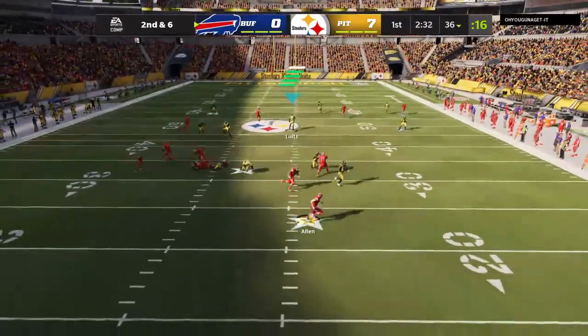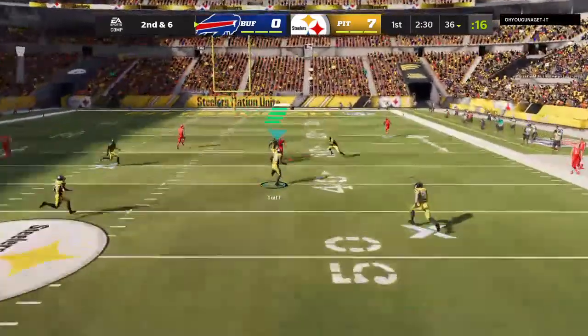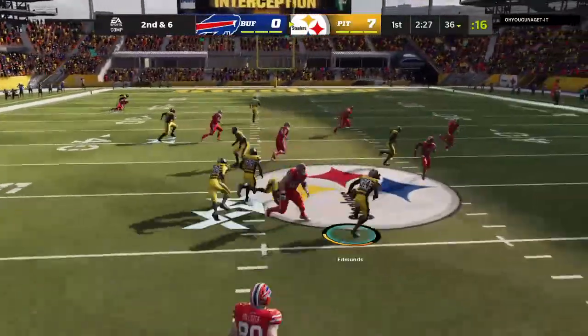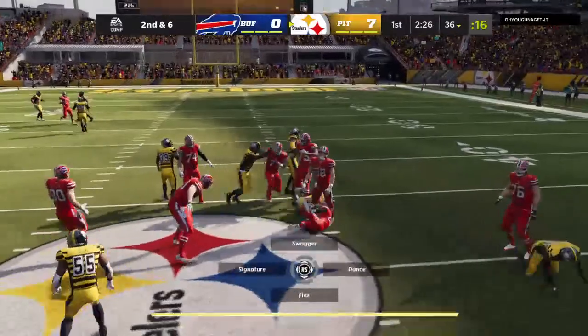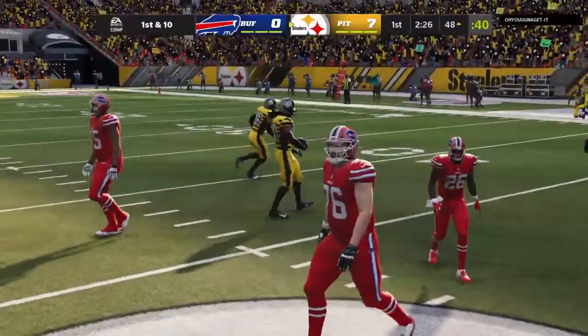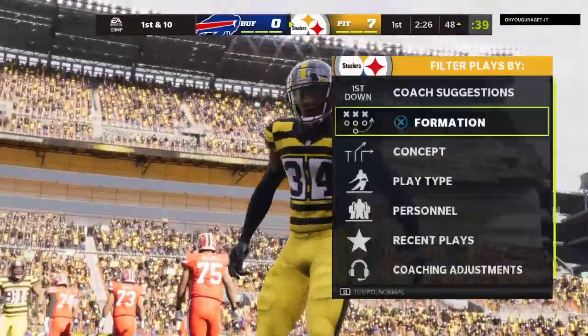From the 36, Allen flush to his right. Oh, going for Sanders downfield. And he'll take it across midfield and down to the 48-yard line. And not the first quarter that he was hoping for.